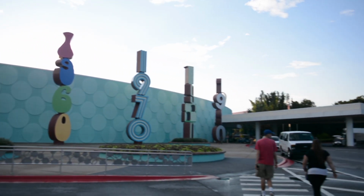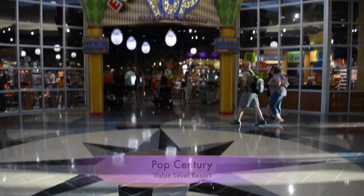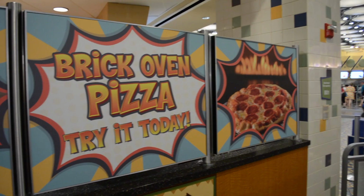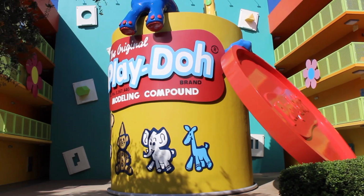Heading over to Pop Century. This is TMR's favorite value resort because it's all pop culture themed. Going through the decades from the 1950s to the early millennium, I'm sure you'll see some popular pop culture icons here. Like the other resorts, it also has a grand cafeteria and a main feature pool.